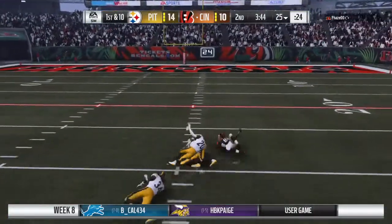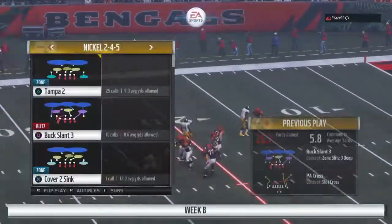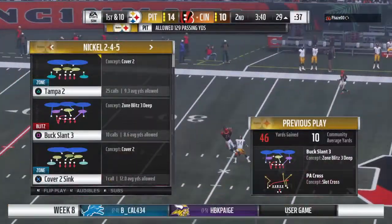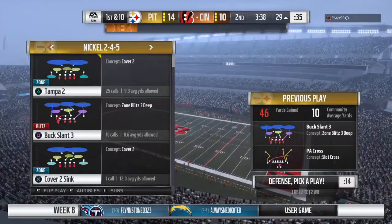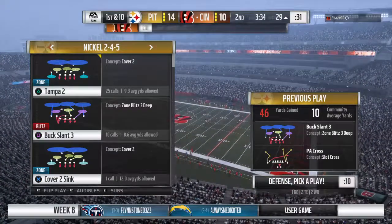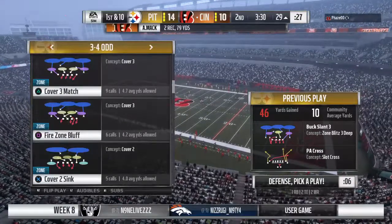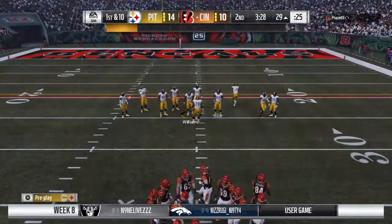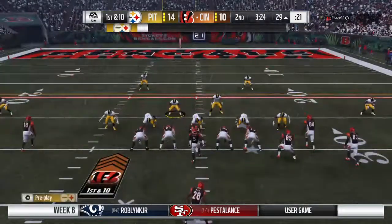And that's caught inside the 35. And all the way down to the 29. A big play there for Cincinnati. 46 yards. So now then, the big play has him all the way inside the 30 now, 1st and 10.